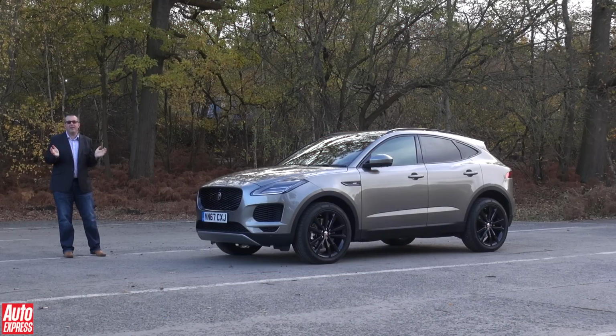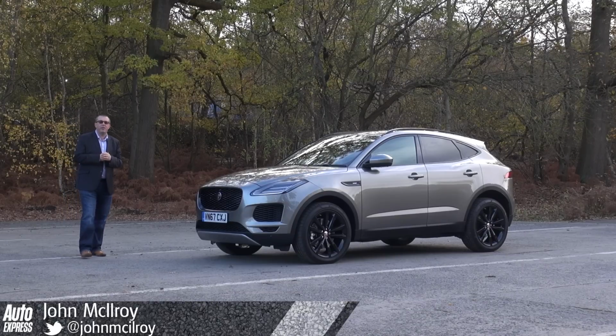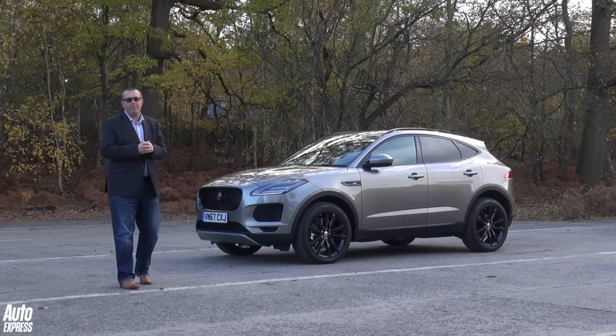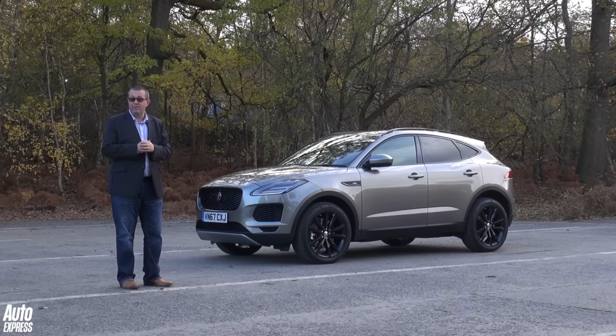The F-Pace has been the biggest selling Jaguar ever, a sign that customers were ready for this old British brand to start selling SUVs. But now it's time for a car that's got even more potential to help the company's turnaround, the E-Pace. And this is our first chance to find out if it's any good.